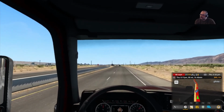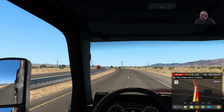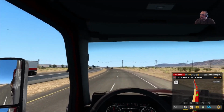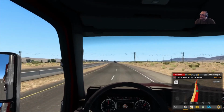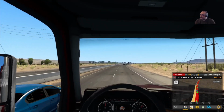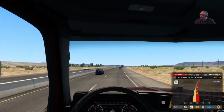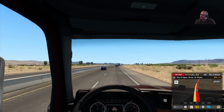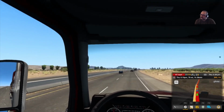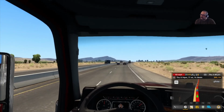A crop dusting plane up there. It's cool. Mostly desert out here, so I don't know what kind of crops you're dusting, but good luck. You got 80 miles to go. We're westbound and, well, we're just westbound.